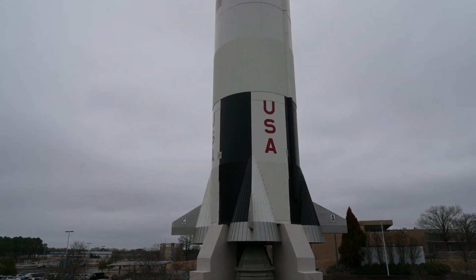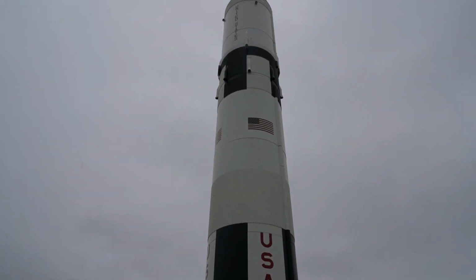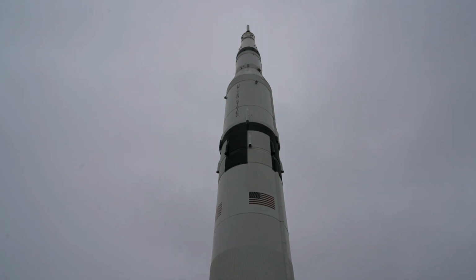We just finished up in the Davidson Center, which houses the Saturn V rocket that they have here. There's actually 2 of them here. One of them is right behind you all. But inside here, it's just packed with all sorts of displays and interactive information and models, as well as authentic items from the Apollo era.